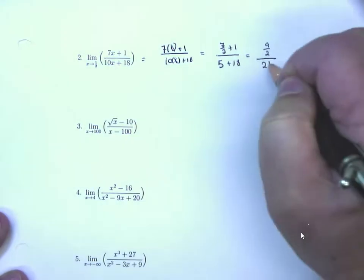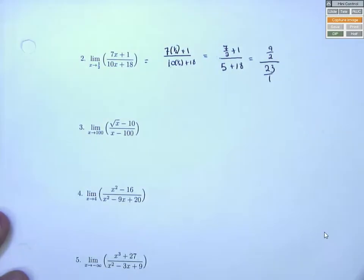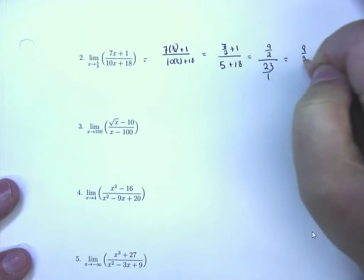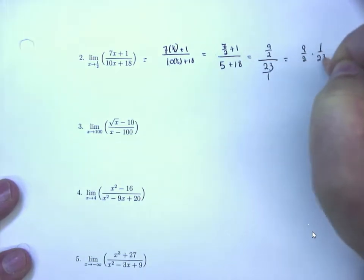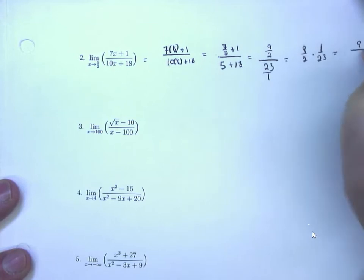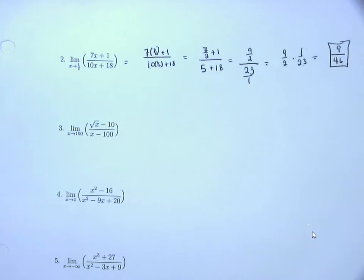All right. And then, well, I'm going to stick him over 1 to make him a fraction, because when I have a fraction divided by a fraction, how do I clean that up? Well, invert and multiply by the reciprocal. So you end up getting 9 halves times 1 over 23. And the answer, 1 times 9 is 9. 2 times 23 is what, 46? Yeah, crappy number, but that's the answer. The answer is 9 over 46. First rule of limits, plug it in, and you just got to crunch it out. Does that make sense?